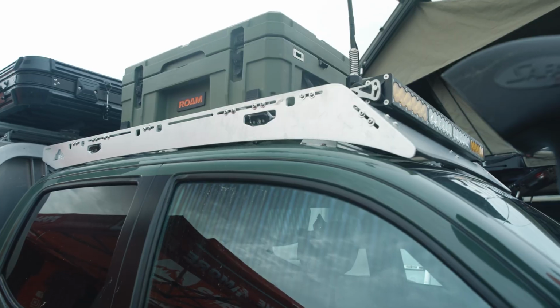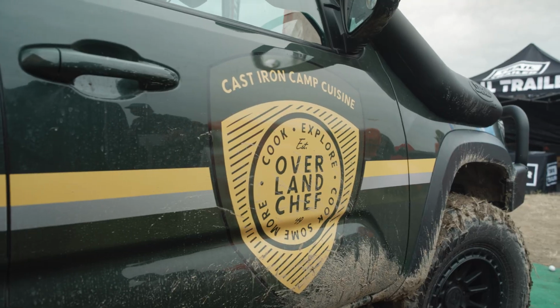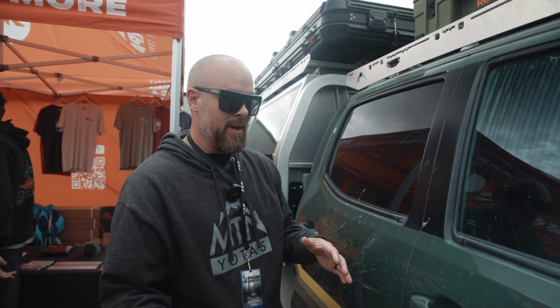Oh, hey, speaking of Sherpa Equipment Company, this is Jesse, the Overland Chef's truck that we built. He's rocking a bare aluminum Sherpa rack right now. They also just launched the Sport Series rack, which is kind of a roof rack that's more budget friendly and intended if you're not going to be running anything super heavy on top like a rooftop tent, but you still want to put boxes on top, stuff like that. So a little bit lower price point if you're not as serious about carrying a lot of weight on top.